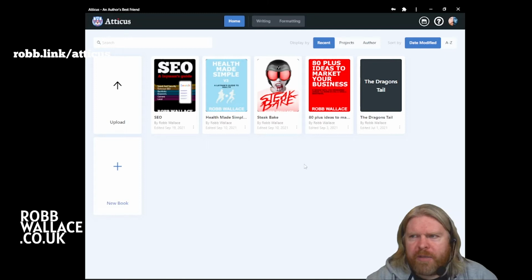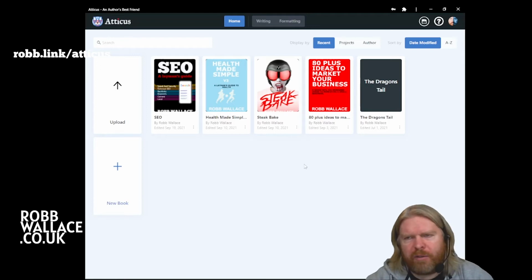A couple of things from my experience of using it for a while: press Control Shift R, and that basically updates the progressive web app, so you've got the latest version, and if there are any updates from the Atticus team, you get access to them, and they're updating like crazy.